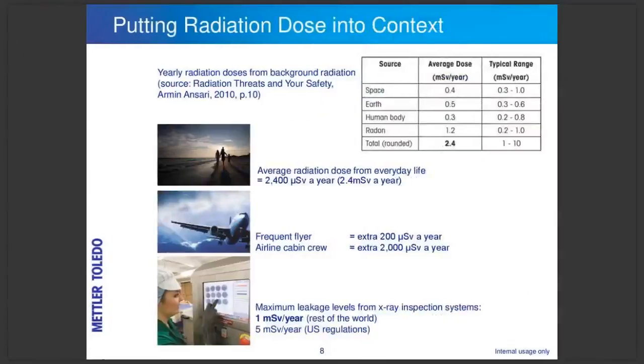An X-ray system is a radiation-producing device, so let's talk a little bit about the safety and put radiation dose into perspective. For the average human, natural background radiation contributes about 2,400 microsieverts of radiation in a year. This typically far exceeds the radiation exposure from an X-ray inspection system used in the food industry. The typical maximum dose rate immediately adjacent to an X-ray inspection system is less than 1 microsievert an hour.